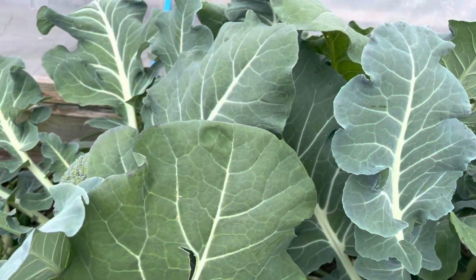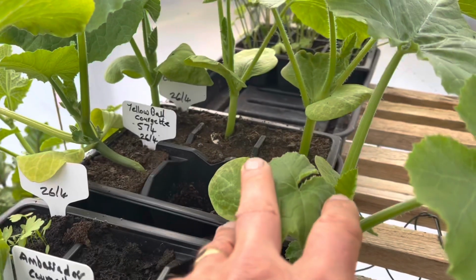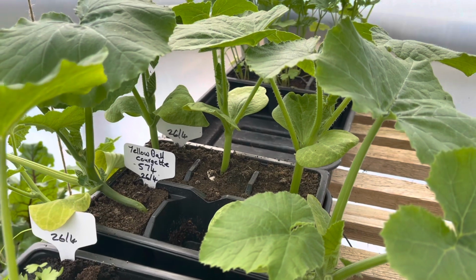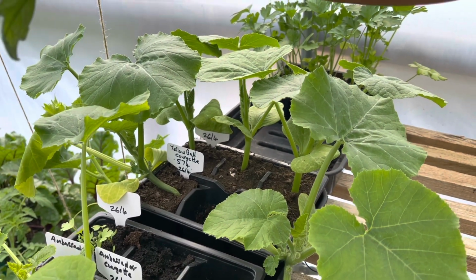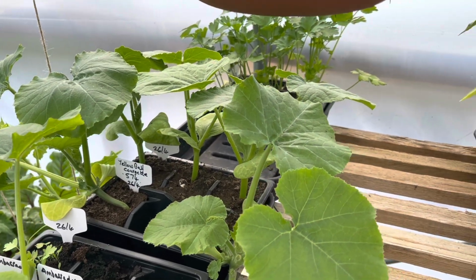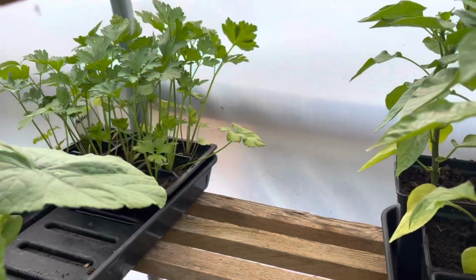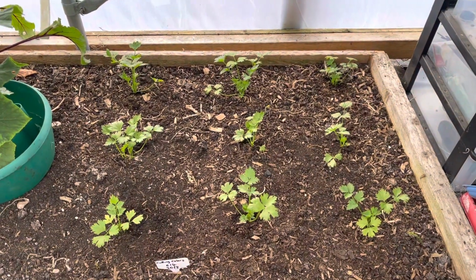And then I've got just the last few summer squashes to go out, and again I'm just waiting for containers to open up for those, because we've got loads of courgettes in the ground right now, so we're not really in any rush. We're planting out quite a lot of celery and parsley. That's the parsley down there. I put some cutting celery in the polytunnel down there.